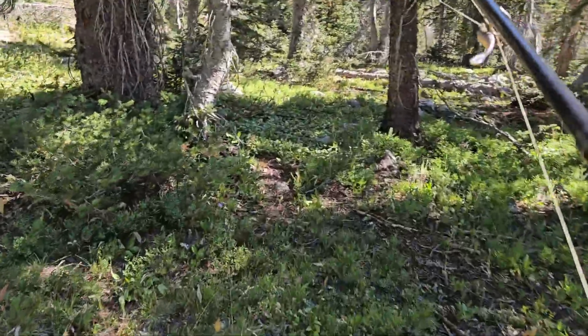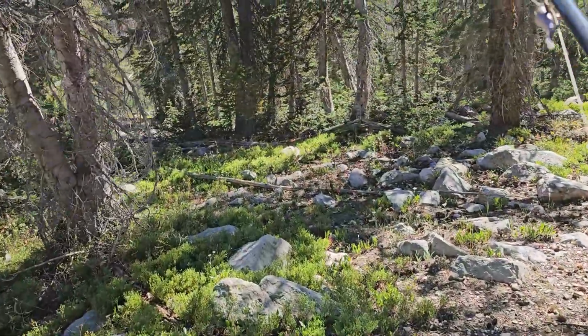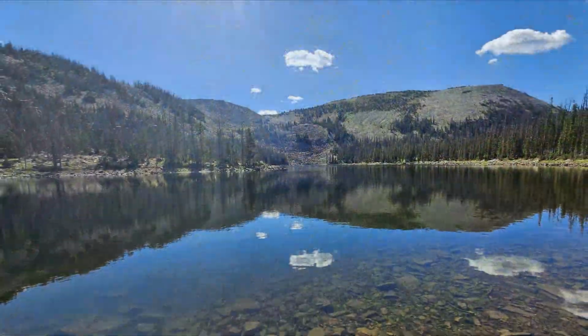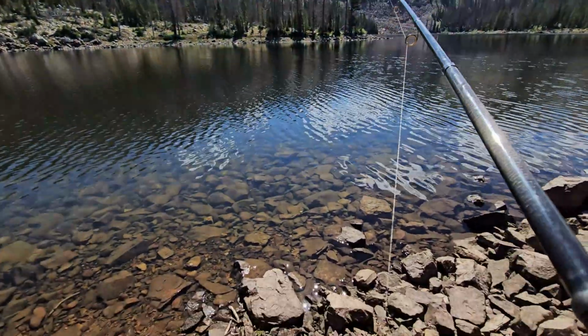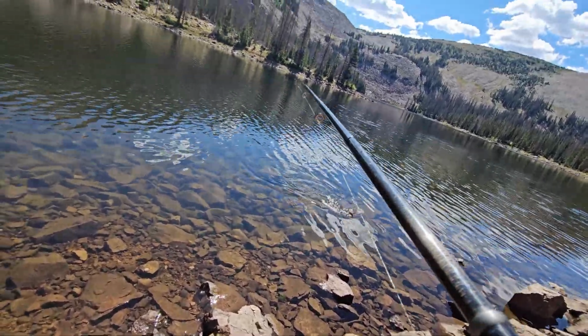All right, through the woods we go, down to the lake. A little off trail scramble to get back down to the main trail and to the lake. All right, first fish of the day. A nice little tiger.